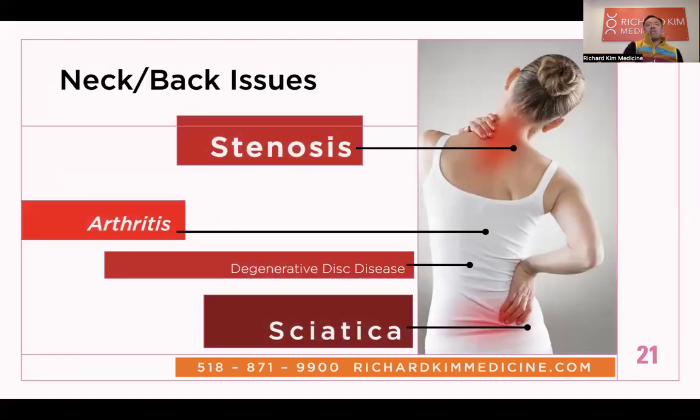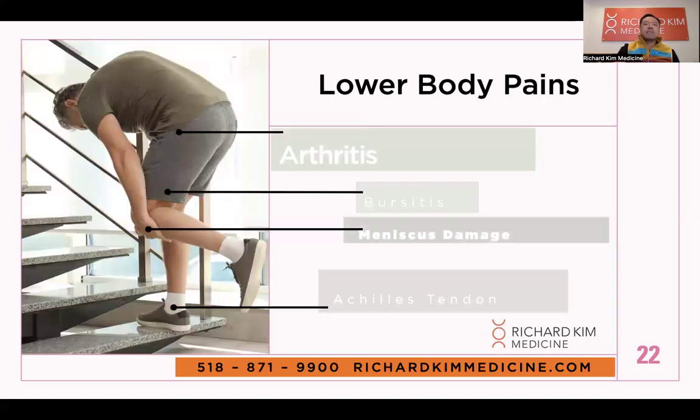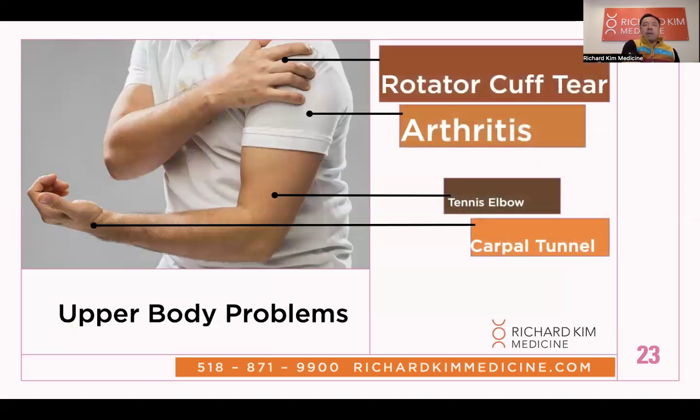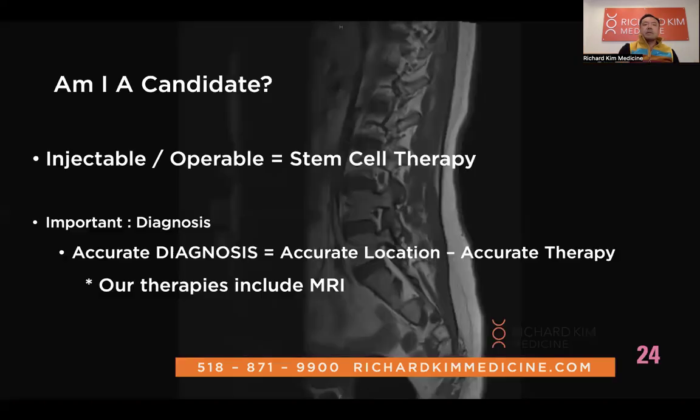What sort of problems can we address? What sort of things can we treat? Stenosis is big, arthritis, degenerative disc disease, sciatica. These are very much the common words or complaints leading to these diagnoses when people come to us. Lower body-wise, we're talking again about arthritis, bursitis, meniscus tears and damage, Achilles tendon issues. In the upper body, rotator cuff, arthritis, tennis elbow, carpal tunnel.